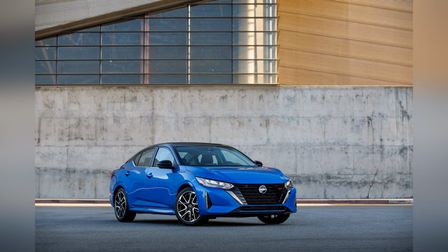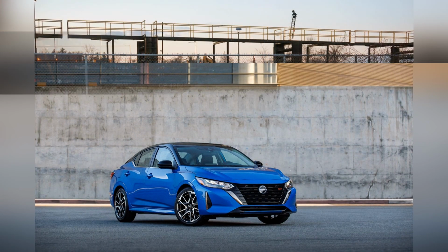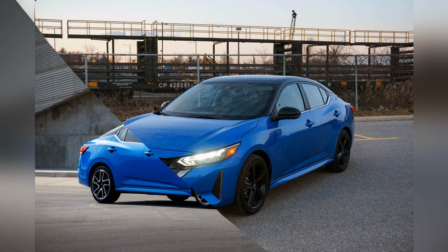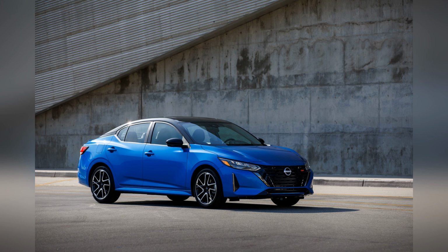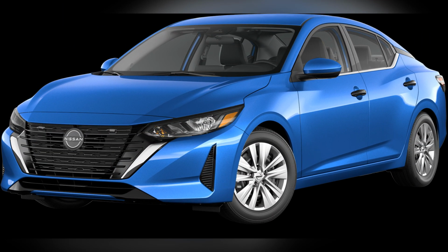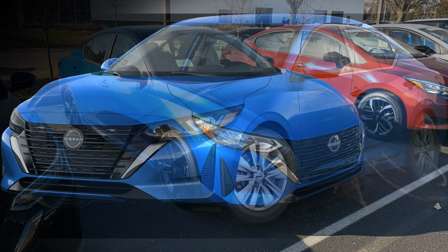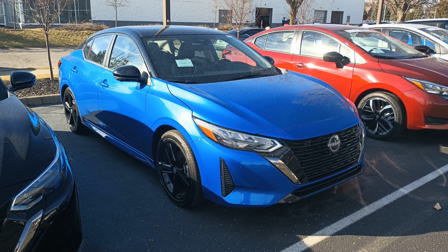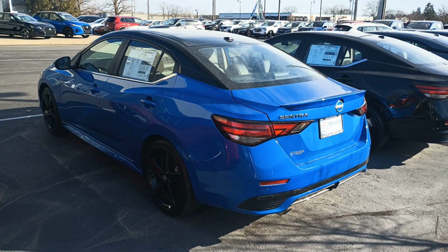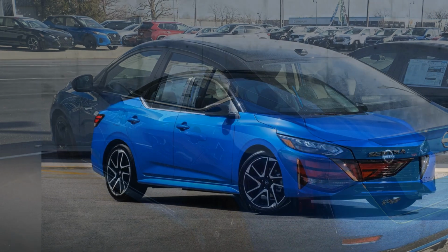Modern design and interior comfort. The 2024 Sentra features a sleek and modern design, with a bold front grille, sharp LED headlights, and a streamlined profile that enhances its aerodynamic efficiency. The rear of the vehicle is characterized by distinctive LED taillights and a refined rear bumper, giving the Sentra a contemporary and dynamic appearance.